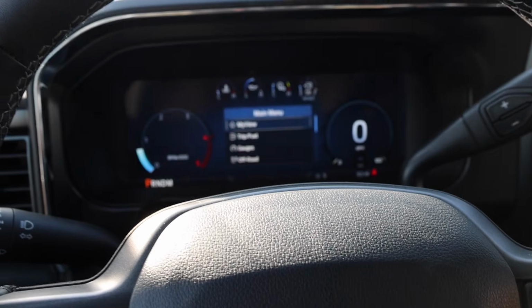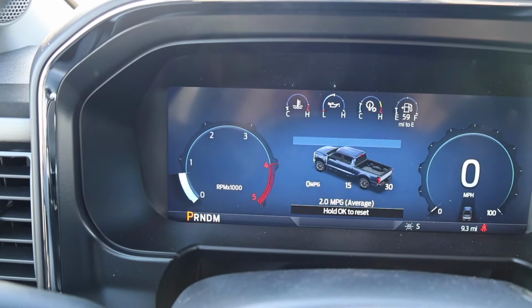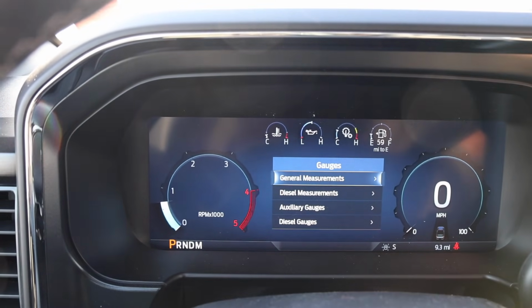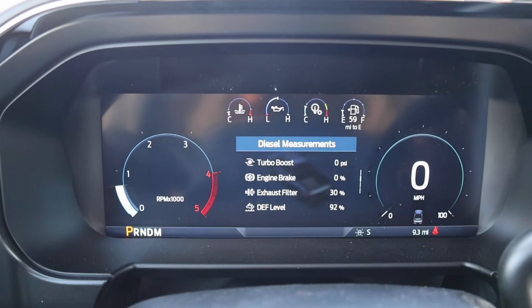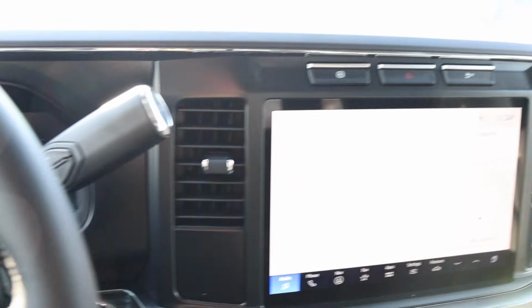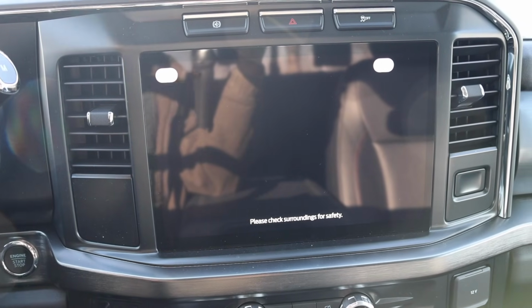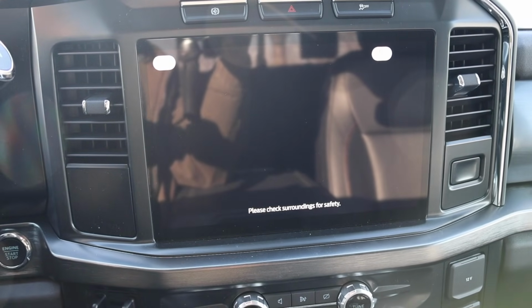And let's go ahead and see some of your information. Here's some of your trip, your fuel economy, and they do give you a readout for both fuel tanks there. Now my favorite thing about these trucks obviously is going to be the gauges. So you do have general measurements, and it shows you all the temperatures and diesel measurements there. Auxiliary gauges. And this one does have the camera set up, so once you add a bed to the truck or whatever you plan on using the truck for, you'll have this set up here for the truck. So yeah, I always recommend just going ahead and getting that system with the truck, because I like having the cameras on these bigger, longer pickups for sure.